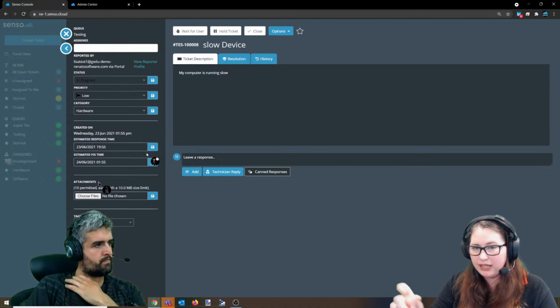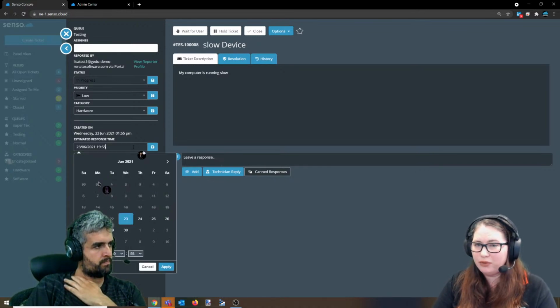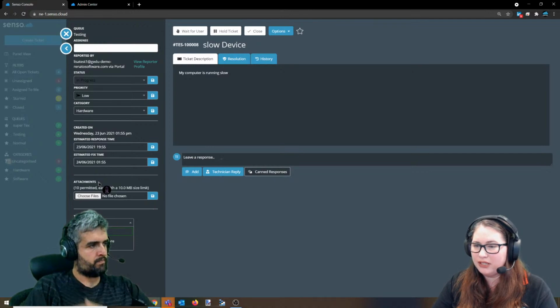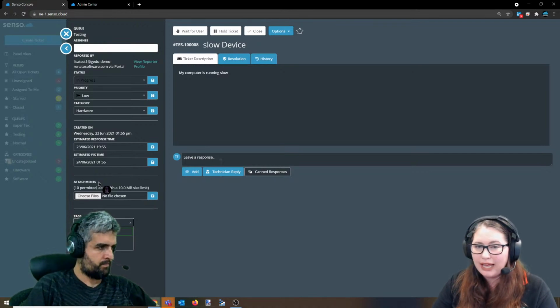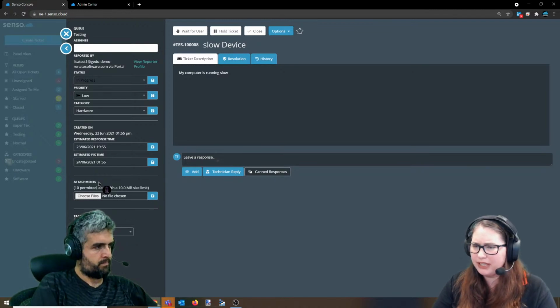Just a note on saving, it was something when I was playing around with this, I changed all these options and I forgot to click save over there. So that's what those little save icons are there for. There's your attachments and tags. Tag these when you start having specific tickets come in.